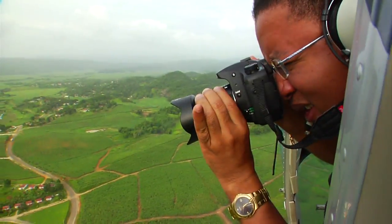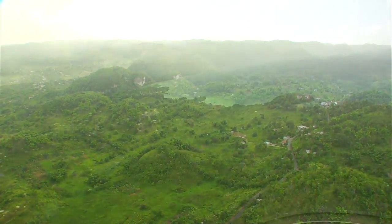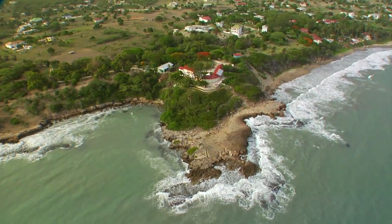And the idea occurred to me, why not do a book and show people a view of Jamaica that they've never seen, which I've been fortunate enough to see on many occasions. And I wanted to show Jamaicans both here and abroad and the rest of the world just how beautiful Jamaica is.